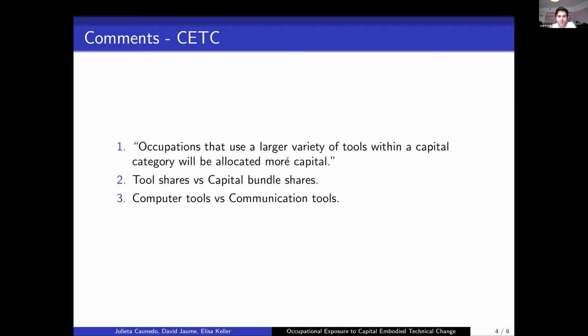The second is on tool shares and capital bundle shares. So to me, it wasn't entirely clear what the distinction is here. Both of these are calculated in the paper. I think the capital bundles are in the appendix, and they're allocated to occupations. My understanding is that the former influences the latter. However, when I looked at what happened, when you look at computer capital bundles as opposed to tools, the manager share shot up from 8 to 32%. And for administrative services, it also shot up by quite a large proportion too. But when looking at the changes in computer tool shares as opposed to these capital bundle shares, managers went up a little bit less and administrative services went down quite a lot. So I just think I probably missed something here, but a little bit of clarity on what the differences between these two things are would be helpful.